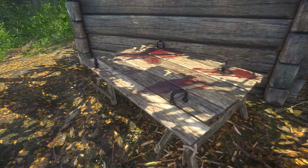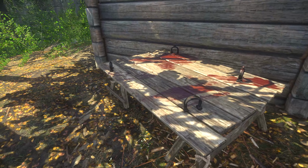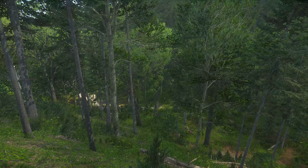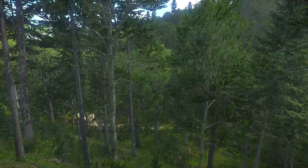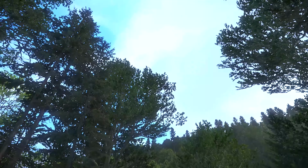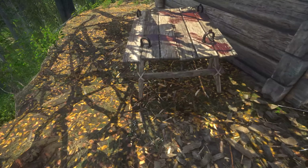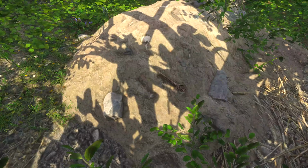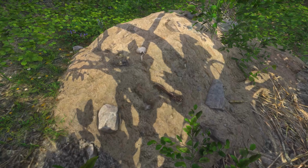Throwing her onto this table, the Lonely Hunter did horrendous things. Margaret didn't live long. Standing looking out over the forest, the Lonely Hunter thought about what they'd done. These were their first victims. Riddled with guilt and anguish, the Lonely Hunter picked up Margaret's body and buried it here, where we can still see the remains to this day.